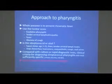So the approach to pharyngitis basically is to get you to decide, are you dealing with a rheumatogenic strain of streptococcus? That's the one that licks the throat and bites the heart, right? So if you pick that up, then you'll be doing your patient a service. The rest of it gets better on its own, whatever you do.